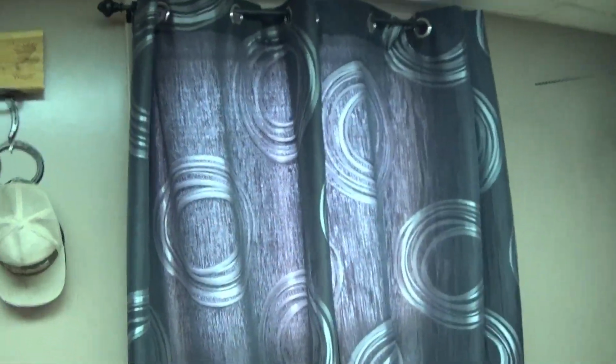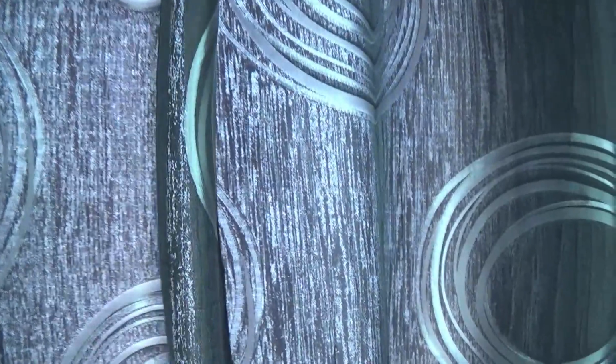Window there, and they have these dark shades, or these dark curtains, which I'm not a big fan of. Then they also have top-down shades. So we got lots of privacy.